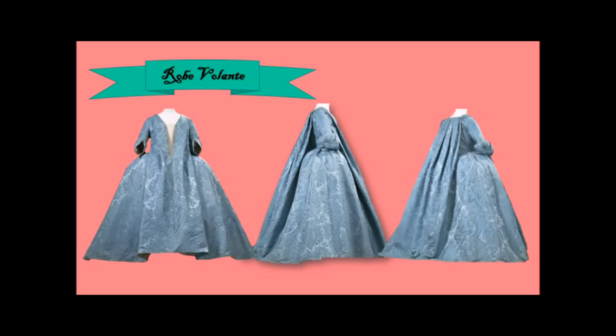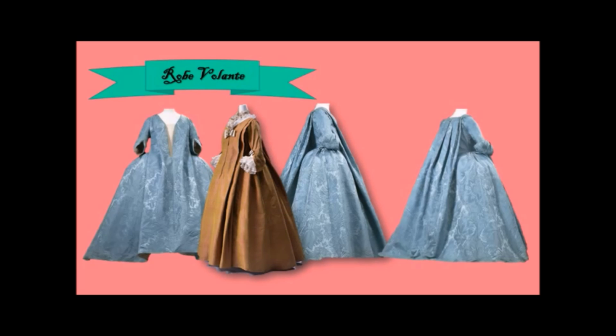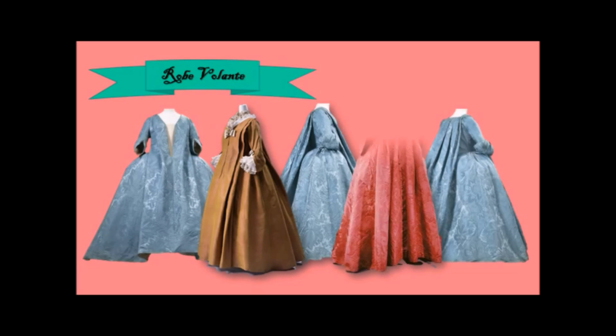Take a look at her waist, though. You can see that beneath this fabric, her bodice is still fitted to the waist. Do you like it? I think it's extraordinary. Here is another version. And this, it's a little bit different. You'll notice that it is not bodiced around the torso. It actually hangs loose all the way around, and this is called a robe battante.